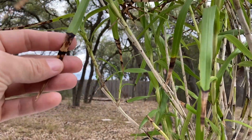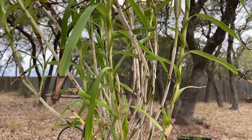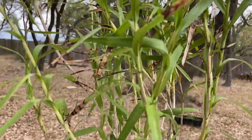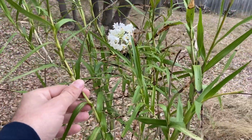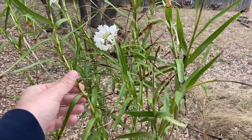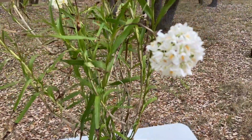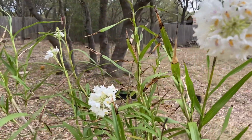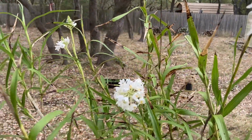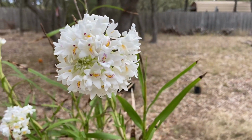You can see the leaf tips here are burnt off, so I wonder if I'm adding too much fertilizer, or if that's just a characteristic of the plant. I'm not really entirely sure. But if you don't give this one enough light, I have seen specimens that are 20 feet tall. So if you give it lots and lots of light, it stays an appropriate size for a typical grower. And if it gets too big, it's probably not getting enough light. Anyway, enjoy.